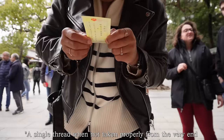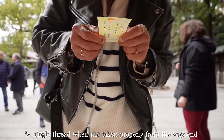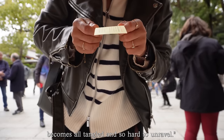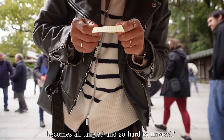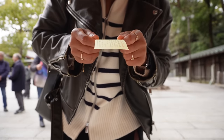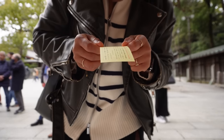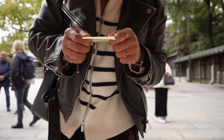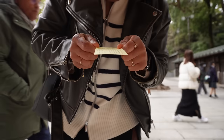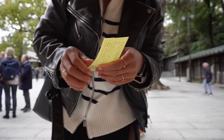This one says a single thread when not taken properly from the very end becomes all tangled and so hard to unravel. This waka poem was composed in the traditional 5-7-5-7-7 syllable form by Emperor Shokan, whose spirit is enshrined at Meiji-Jingu. It is hoped that the poem's message, based on the traditional Shinto ethics, will have particular meaning for you.